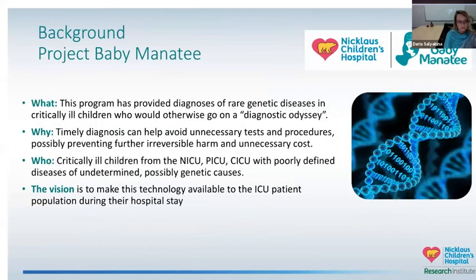In our project, we focused on children in a critical care environment who are in a hospital, and physicians sometimes don't know what exactly is happening with a child. They suspect some genetic disease, but don't know what specific diagnosis it is, and don't think that standard genetic testing would help them. This program aims to provide diagnosis of rare genetic diseases to these children.